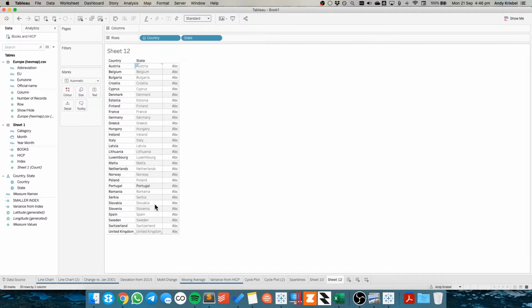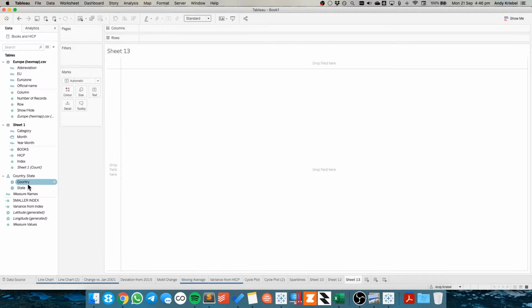Okay, so country and then state. Yeah, so these other ones are gone now. Okay, so let's see if we can make this work. So we want rows and columns, so I want both of these to be discrete. Okay, and I should get... what the heck happened there? I want them both to be dimensions.